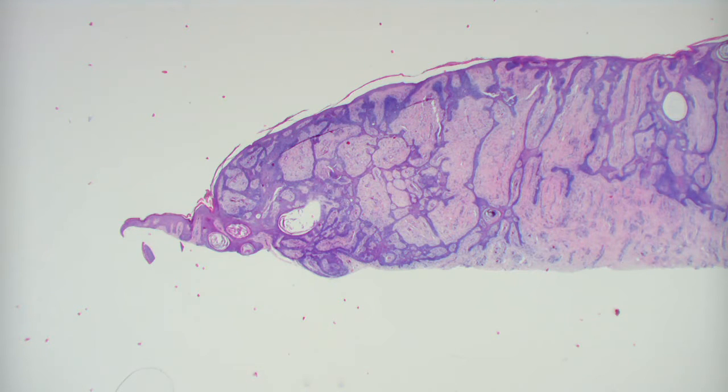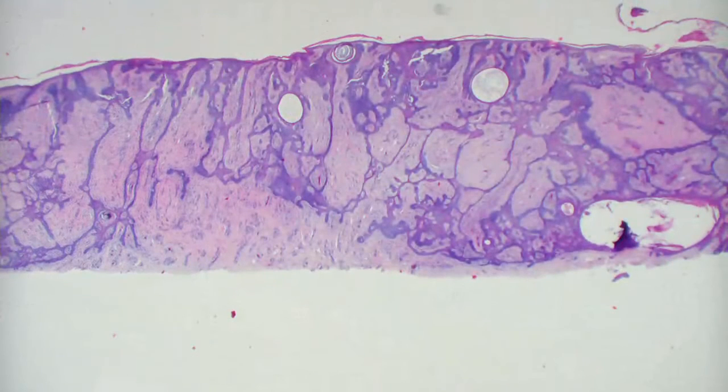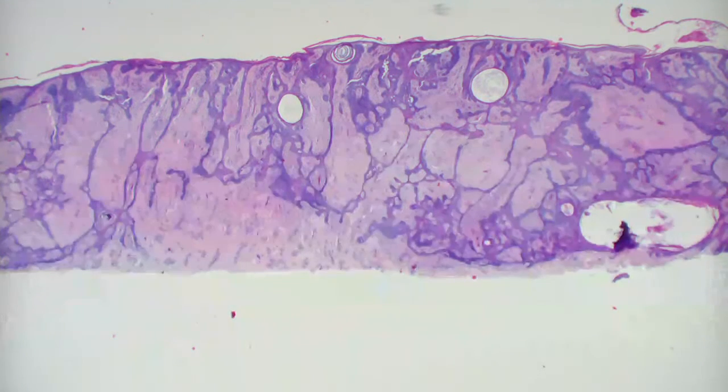So fibroepithelioma of Pinkus. So you don't have to have the clefting and all that for it? No. If you see this, you can make the diagnosis even without the clefting. It's got the little basal cell-like aggregates superficially with the little anastomosing strands and cords in here.